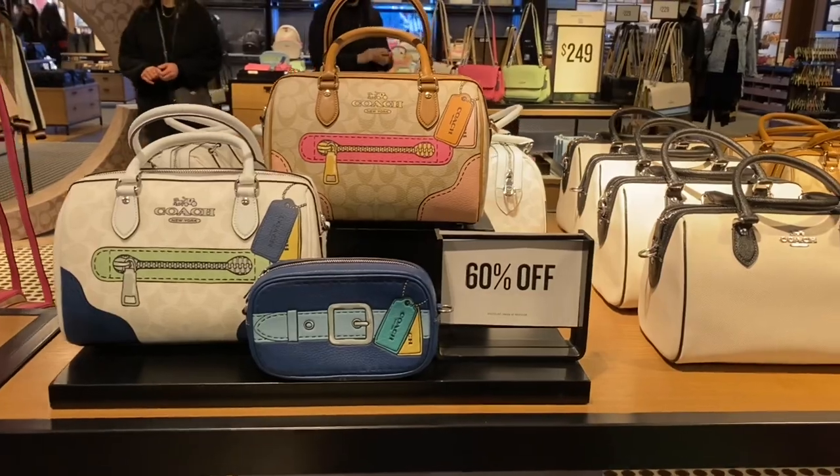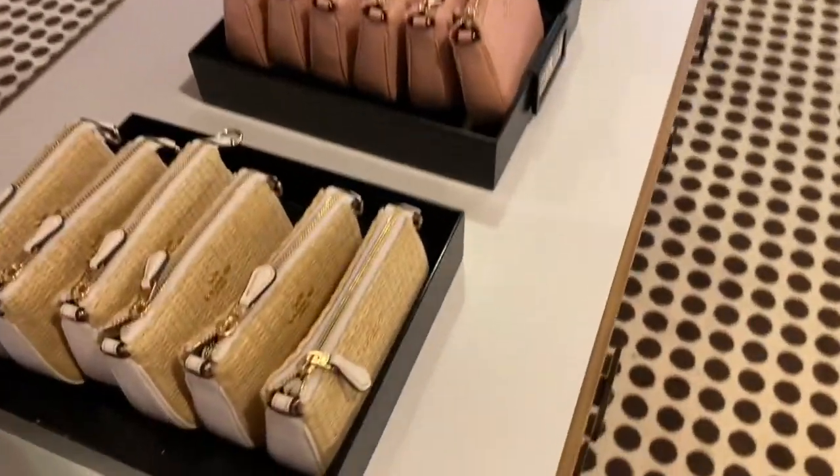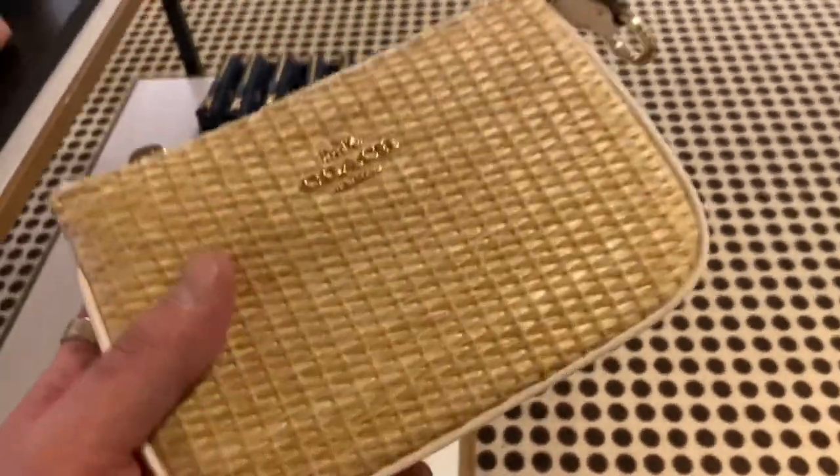And today we are going to the Coach Outlet store to check out the brand new Tromp L'oeil print and the latest straw handbag collection. And after our shop with me, I have a mini Coach unboxing.